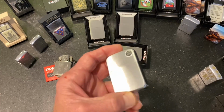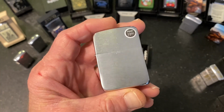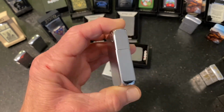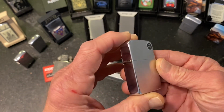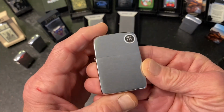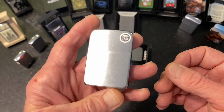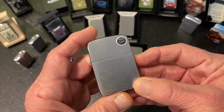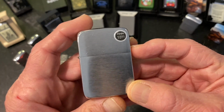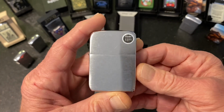Today we have our most recent purchase, and this one was not purchased off of eBay, as is normally the case. Not a perfect lighter, does have some scuffs, scratches, minor dings, that sort of wear, as was listed in the posting that I purchased it from. This was on the Deal or No Deal Zippo page. I think the actual name of the group is Zippo Vintage Lighter Deal or No Deal.